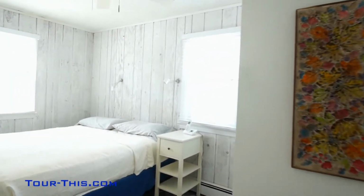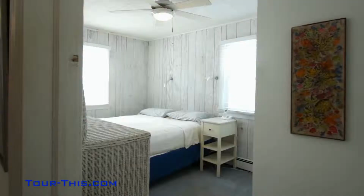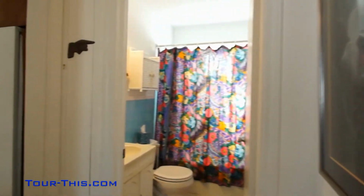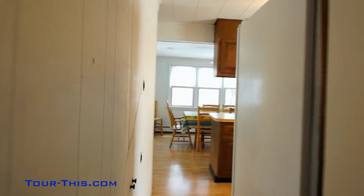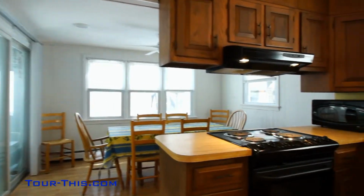Rounding out the first floor is a large bedroom, just one of 5 in this house. Hot water baseboard heat, the perfect type for LBI, is found throughout the house. New flooring in the kitchen and dining area complement this open and bright area.